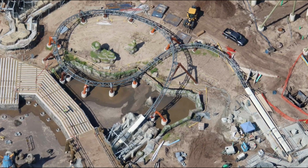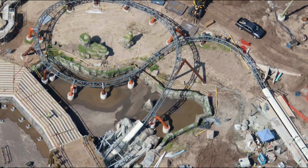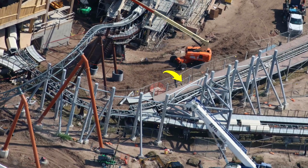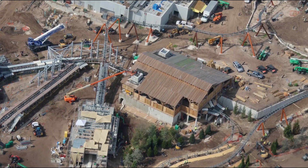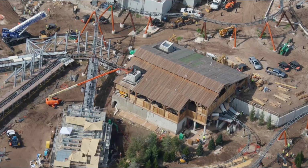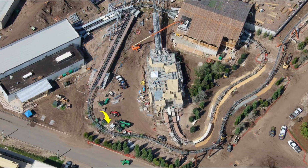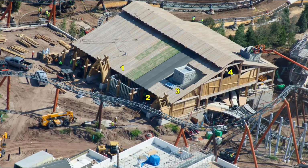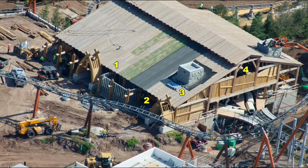Work continues all around the land's roller coaster, where the roller coaster goes underneath the lagoon and guests will go through a cave, as well as framing elements that will be hiding the maintenance bay from view of guests inside of the load station. The load station itself has seen a lot of theming elements worked on around the roof, with the moss look being added to the roof as well as the crooked boards starting to close in the load station.